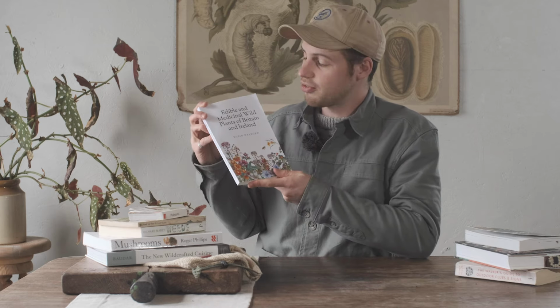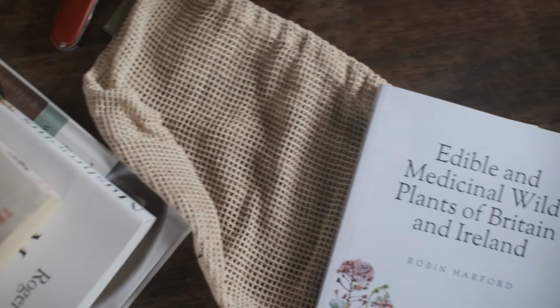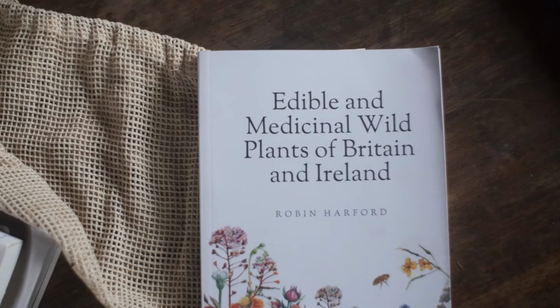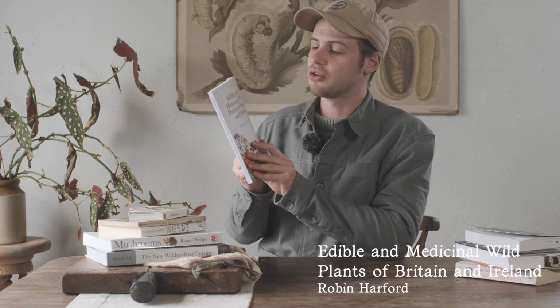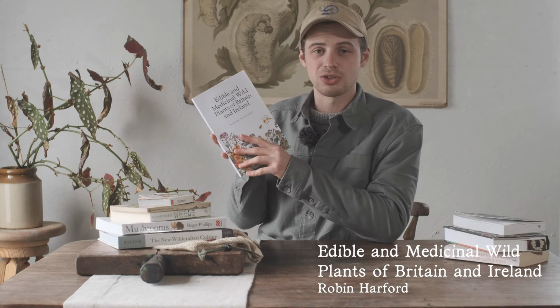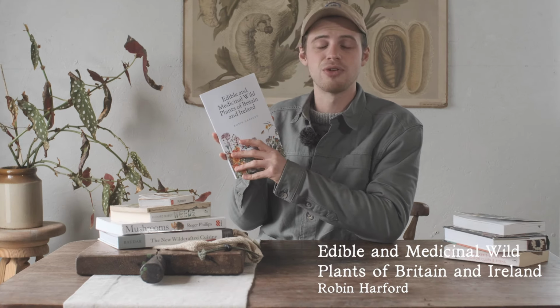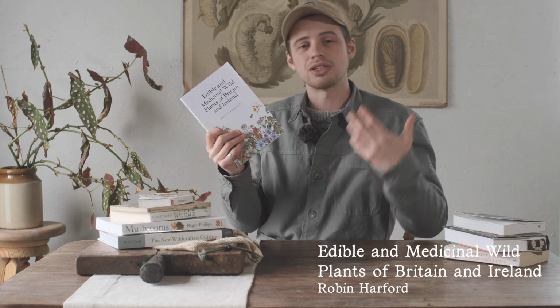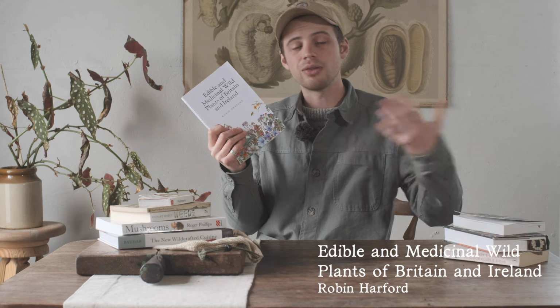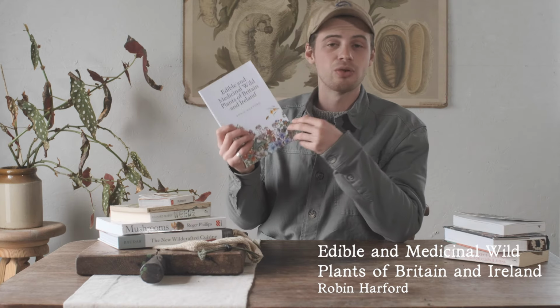Now this is from a man that's very close to my heart, Robin Harford, and this is one of the books that he has on sale at the moment, and it is The Edible and Medicinal Wild Plants of Britain and Ireland. And it really is, for a beginner resource, one of the best books that you can get if you want to know about the basic medicinal uses of plants, and a little bit about their history and how they're used up and down the country and all the way through Europe.